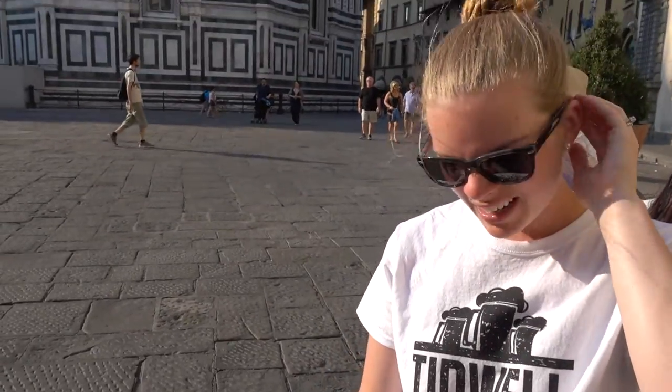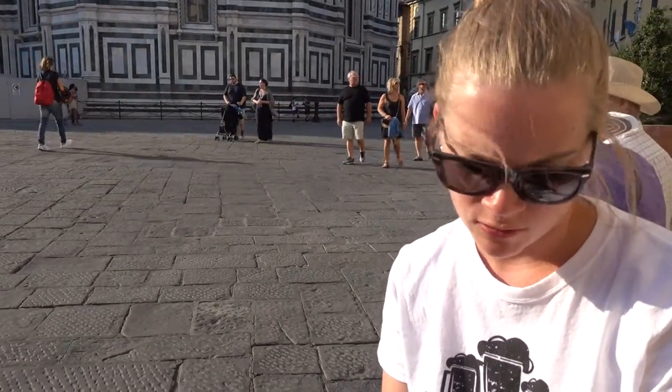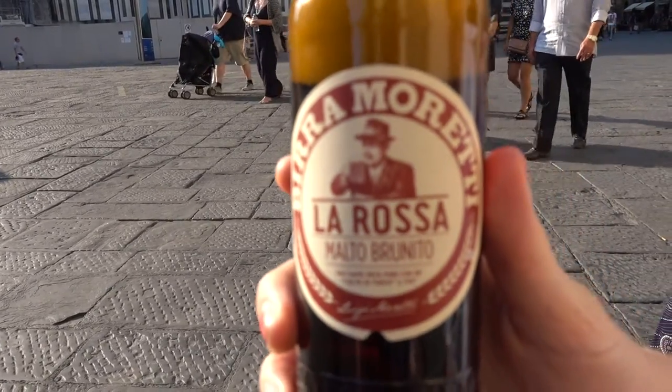Ooh, that's very nice. Yeah. Caramel. Yeah, malty. Yeah, caramel, yeah. Caramel, hold that up. Malty. That's really good. I think this one might be one of my favorites.